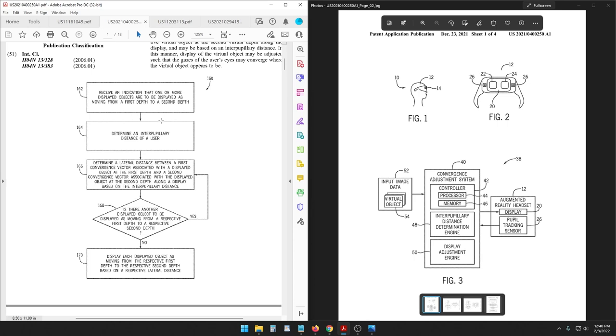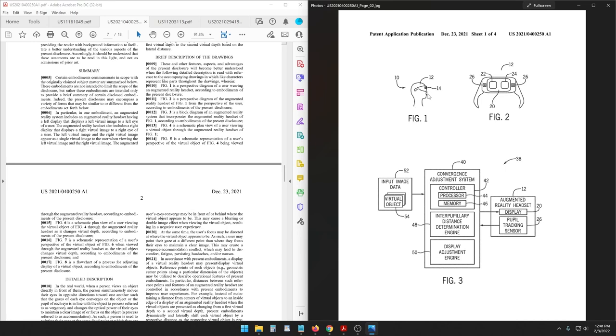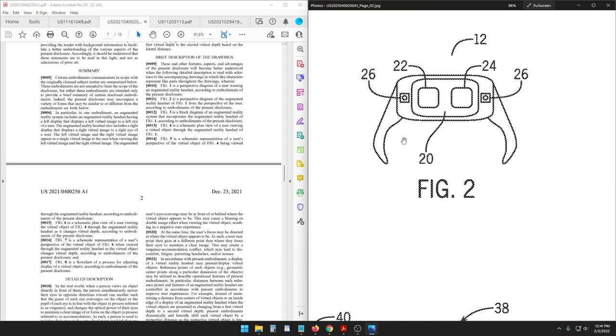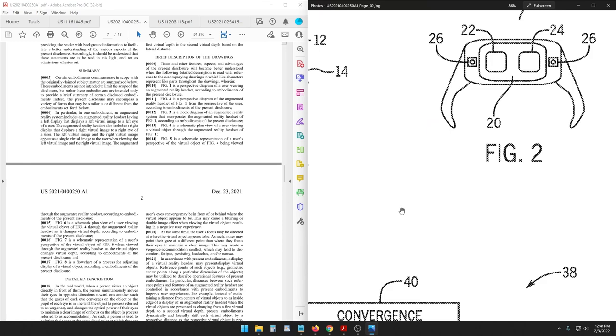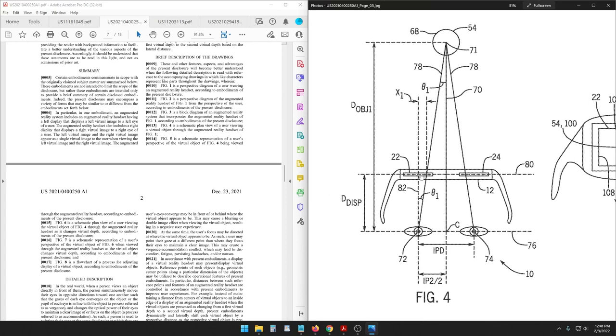It seems to be that this is more about the 3D ability between multiple virtual objects and not interacting with real life. Laterally shift each virtual object displayed by an augmented reality headset by a respective distance as the respective virtual object is displayed to change virtual depth from a first virtual depth to a second virtual depth. It's so cute. Figure 1 is a respective diagram of a user wearing an augmented reality headset. Figure 2 is an augmented reality headset from the perspective of the user. Figure 3 is a block diagram of an augmented reality system that incorporates the augmented reality headset. And figure 4, neato, schematic plan view of a user viewing a virtual object through the augmented reality headset.